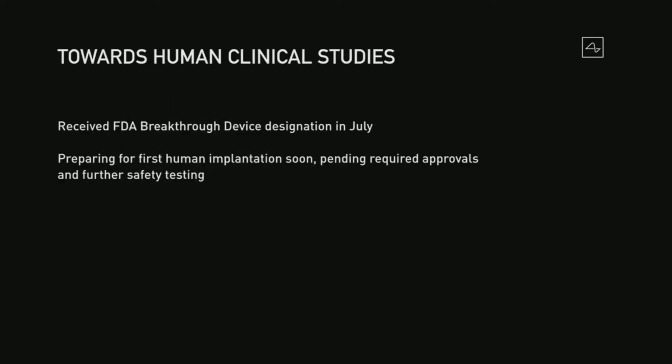And we're making good progress towards clinical studies. I'm excited to announce that we received a breakthrough device designation from the FDA in July, thanks to the hard work of the Neuralink team.